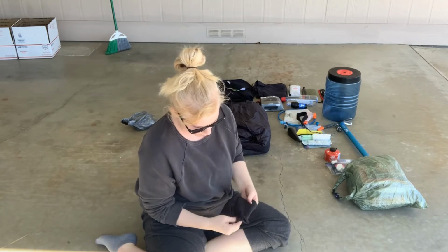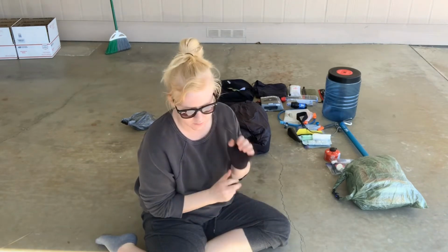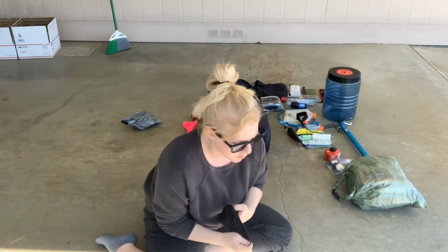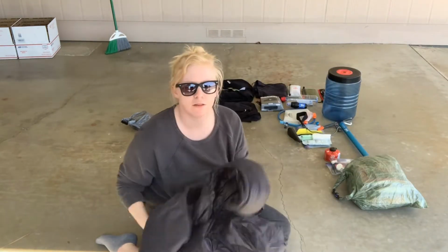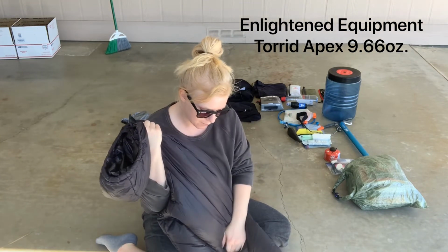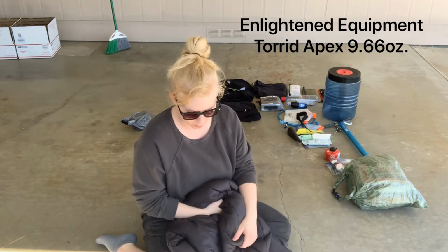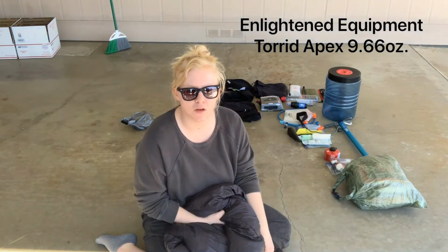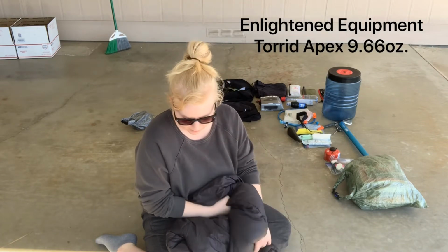For just cold weather, I have a cut-off pair of wool gloves. They're light, they're warm, and I've had them for years. For my puffy, I got the Enlightened Equipment Torrid Apex. I love this jacket. I've had it in 20-degree weather, and it's kept me gloriously warm. I like that it's synthetic. I'm probably going to use it when it's raining some days. I know you're not supposed to, but whatever.